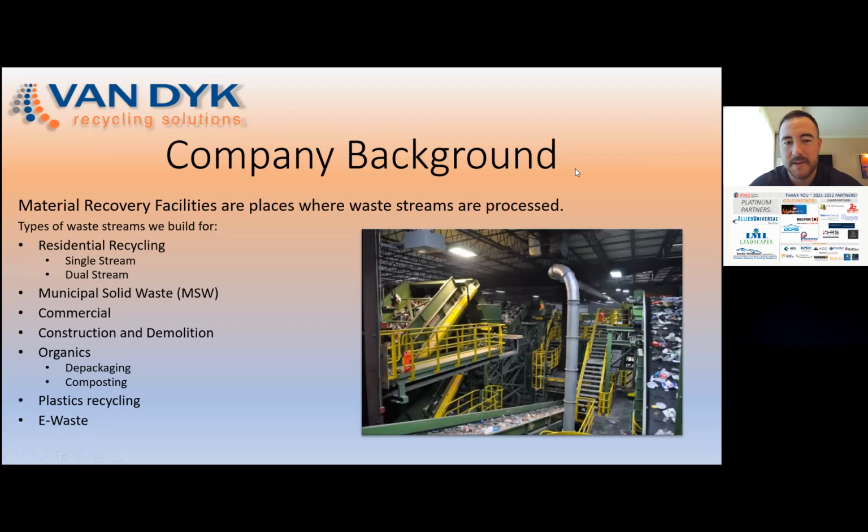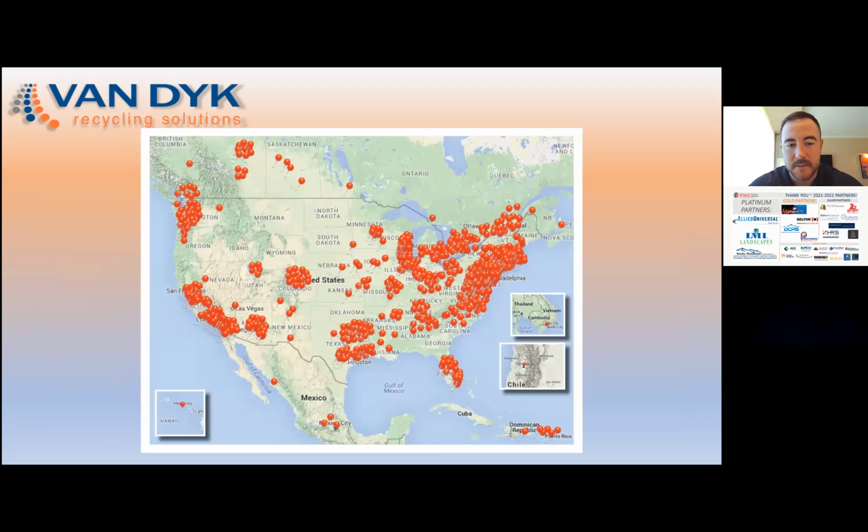A material recovery facility is a place where waste streams are processed. We work with about 170 of these throughout the United States, often right in your backyard, depending if you are outside of Denver as well. But of course, inside Denver, we're not going to go into too much of this because a lot of it is boring and smelly. But just to let you know, this is what we typically do. There are some service facilities throughout the country that we work with and beyond.